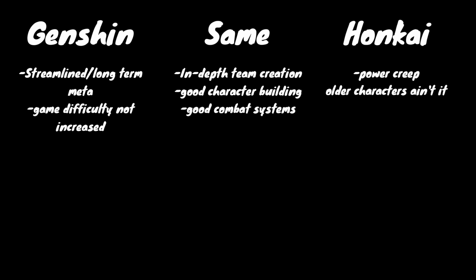Older characters are just fundamentally weaker than the new characters, but to me, that is alleviated by the fact that getting characters is much easier in Honkai than in Genshin Impact, because you can buy some from the shops and the gacha is a fair bit more generous than Genshin Impact's.